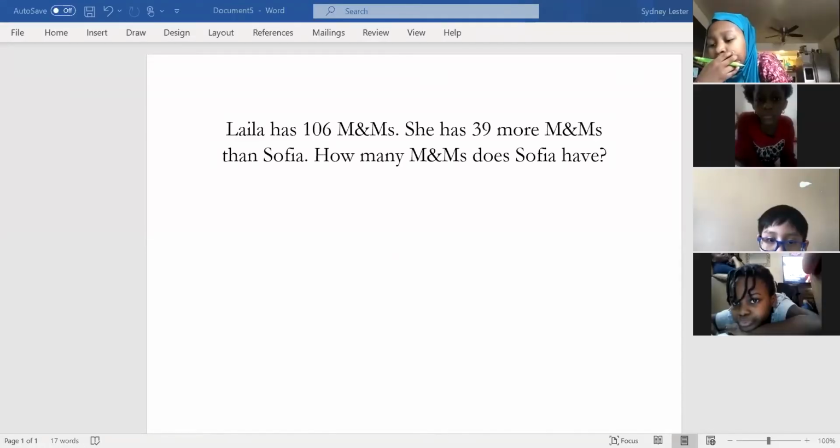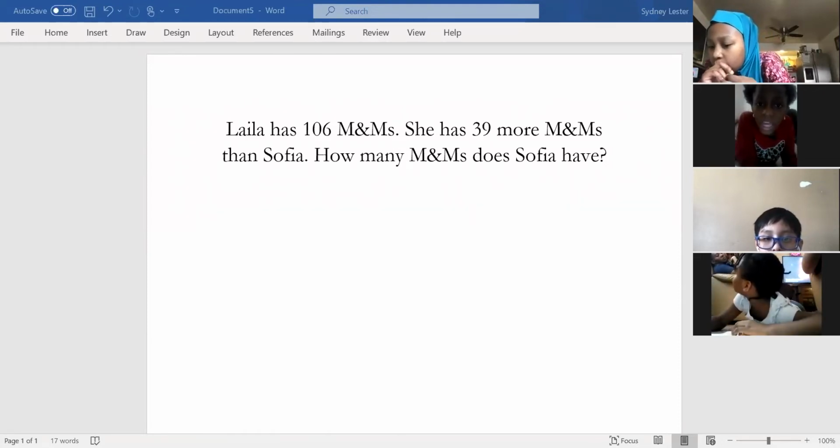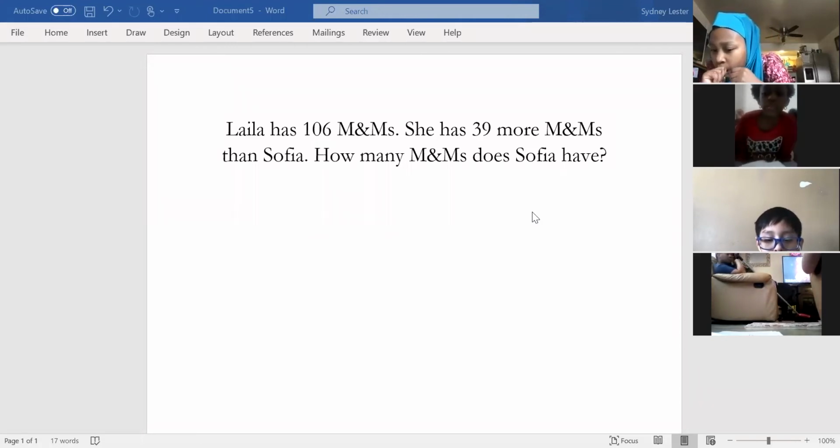All right, team, let's go ahead and take a look at our problem. Let me go ahead and share my screen. All right, remember, I want to see that your mouths are moving as I am reading. Let's see it, Ioana. Layla has 106 M&Ms. She has 39 more M&Ms than Sophia. How many M&Ms does Sophia have? All right, we are on the lookout for our expert retellers. Let's see who's got it.